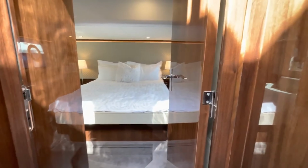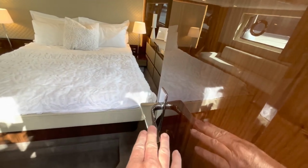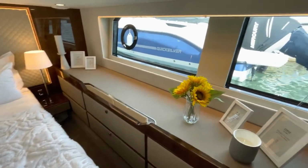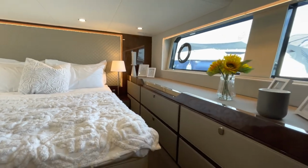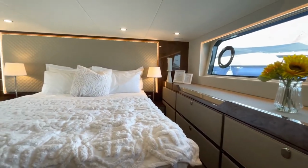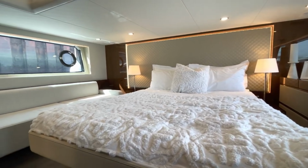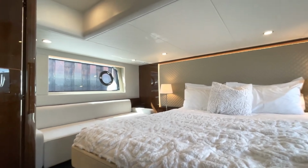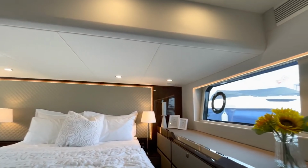So we'll come back through here. You've got a finishing of the fittings here of the door handle, and then you come on through, shut the door again. And what you're left with here is a beautiful full beam master, the full belly of the boat. IPS drives allow the designers to use this space. Good head height all the way through as well, so you're not bumping heads, lots of different levels.